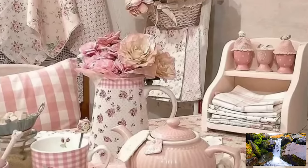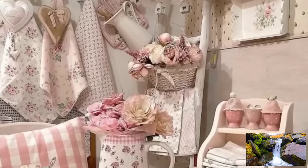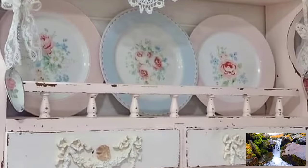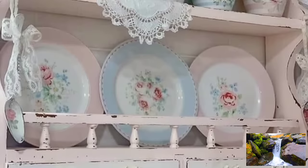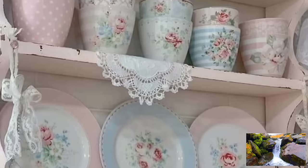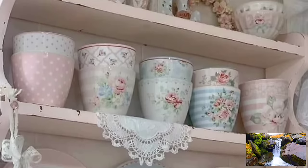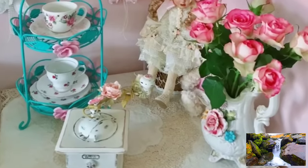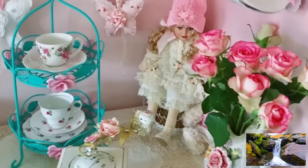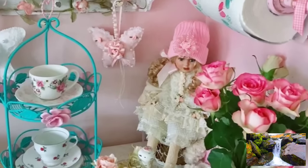Incorporating vintage-inspired accents is key to achieving the country cottage shabby chic look in the kitchen. Delicate floral patterns, dainty lace curtains, and vintage-inspired linens add a touch of romance and femininity. Worn finishes and chippy paint contribute to the lived-in, well-loved aesthetic.